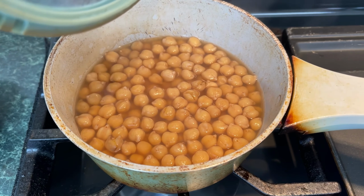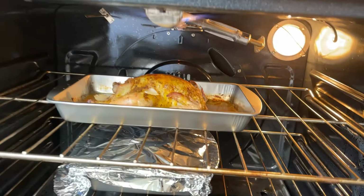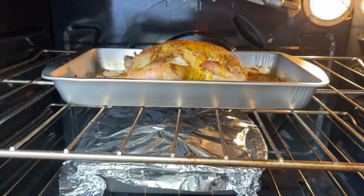We have freshly cooked chickpeas, make it hummus. And our small turkey chicken is almost ready. Just the final touches on the top.